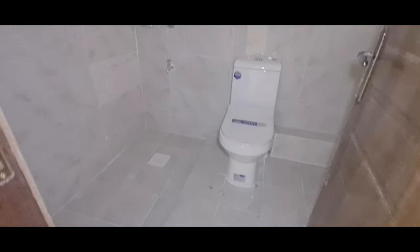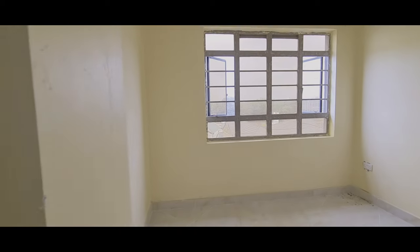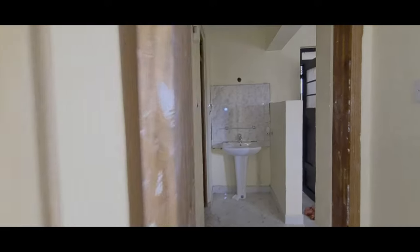They have the sink area, the toilet, and the shower is over there, the towel hanger and toilet. The bedroom is over here. Not bad. And then the wardrobe. Sample number 7 is this. The sample number 7, the living room, the size of the living room.